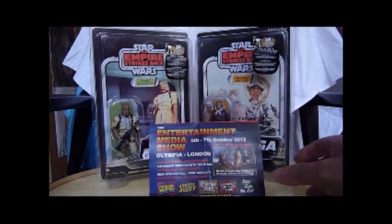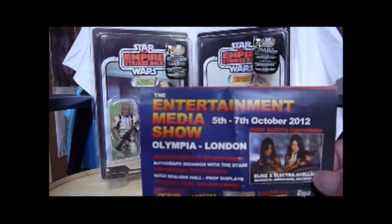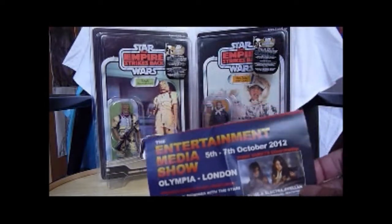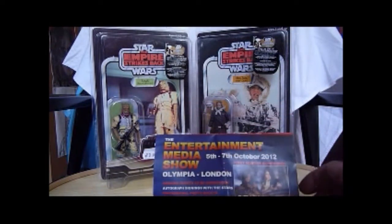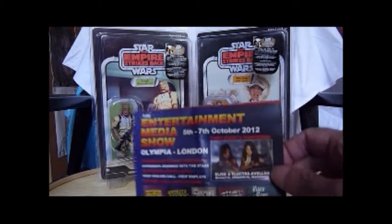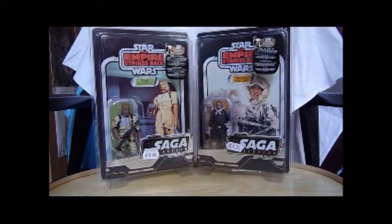Okay, yesterday I went to the Entertainment Media Show in the Old Court, Olympia, and it was pretty quiet. It was okay, it's the first time I've ever been, so it's on today as well. It runs 6th and 7th of October, and it's got Collectomania there. There's an anime zone, artist alley, cosplay, Japanese culture zone, video game zone. They're all pretty small, and it wasn't very crowded at all.